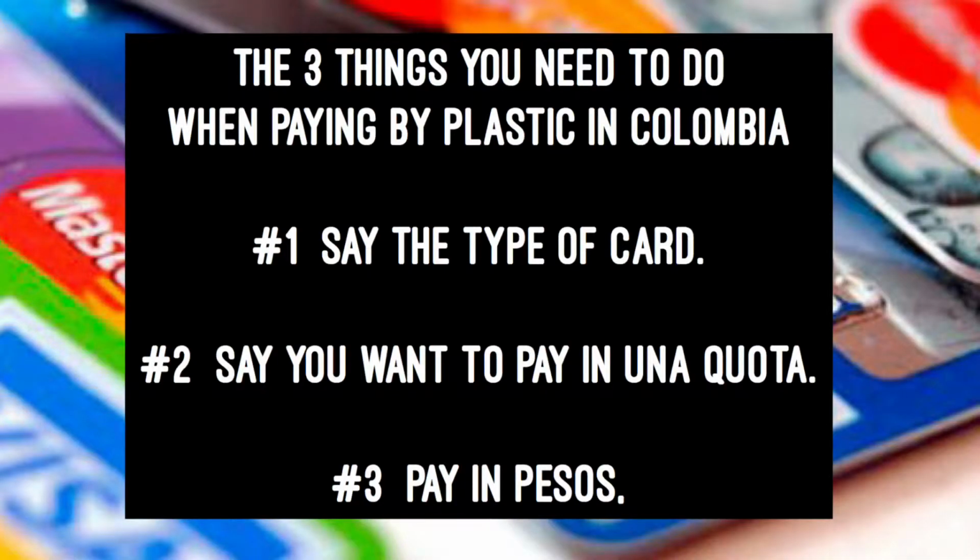So just to revise, the 3 things you need to do when paying by plastic in Colombia. Number 1, say you're paying by debit or credit card. Number 2, say you're paying in one quote, una cuota. And number 3, check on the final screen that you're going to be debited in Colombian pesos, not your home currency. If you are, ask them to redo the transaction and follow them as they work through the screens on card machine, and on the currency selection, get them to select the correct currency.